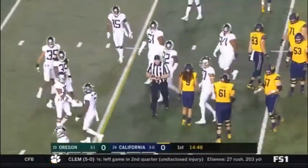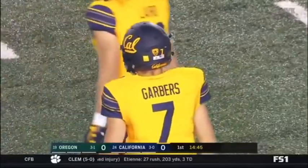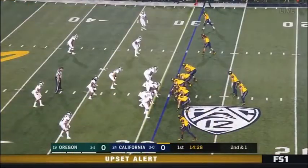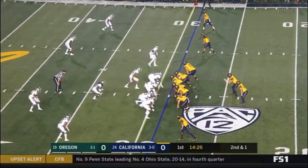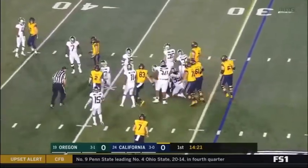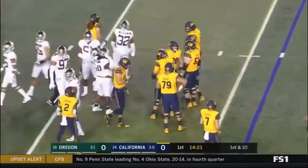It is a completed catch to Cristobal Noah. A 9-yard completion to Noah. Second down and 1. It's a handoff to Laird, and Laird, he has the first down. Up to the 32, gets 3.